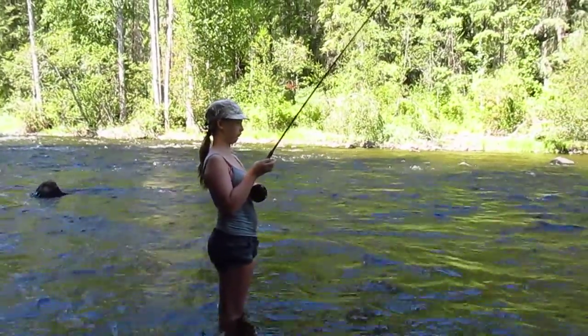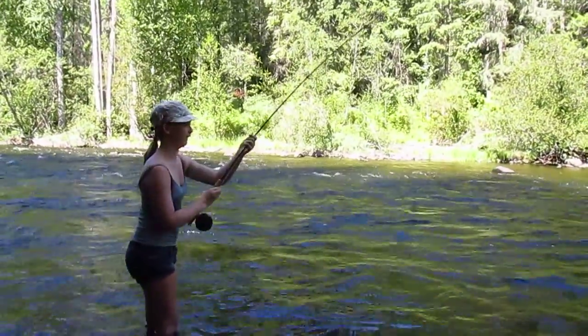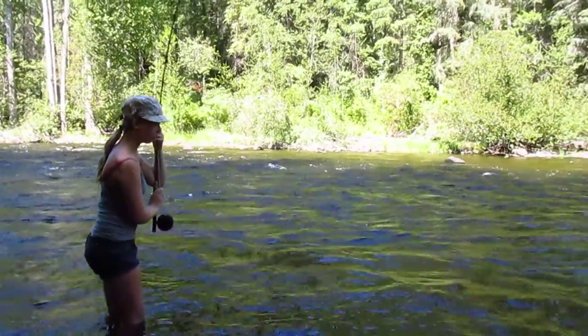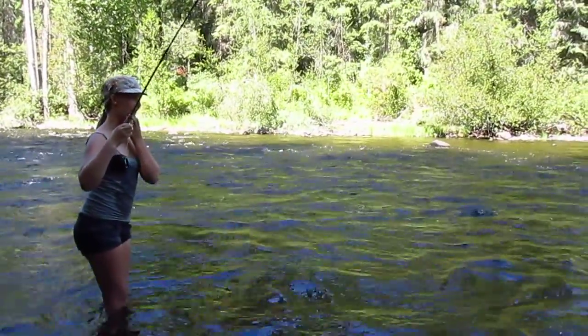Hi, we're at the Canem River. Linda has just hooked a trout. It's jumped a couple of times, but as usual, we don't seem to get the camera out in time for the jump. Okay.